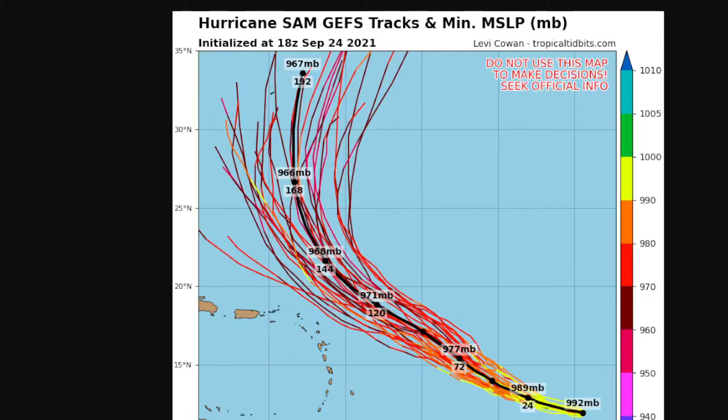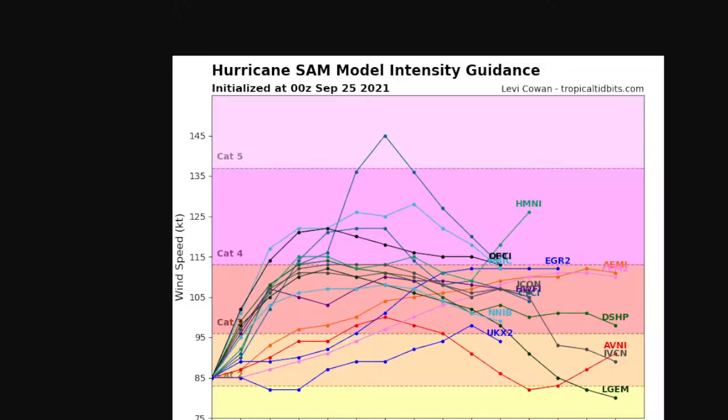All right, here are the GFS ensembles. Most of them do recurve it off, the GEFS. But still, you have to leave the door open. And then, of course, look at this intensity guidance here.